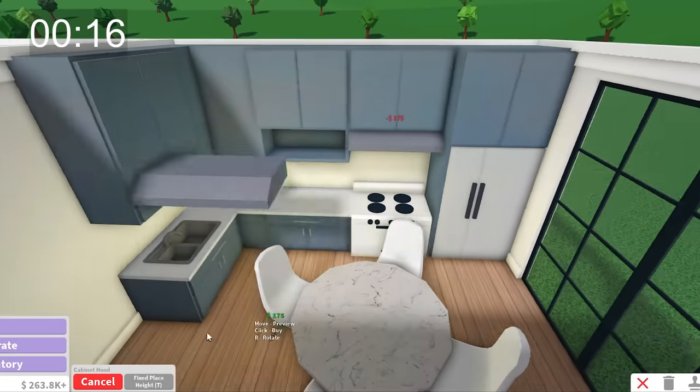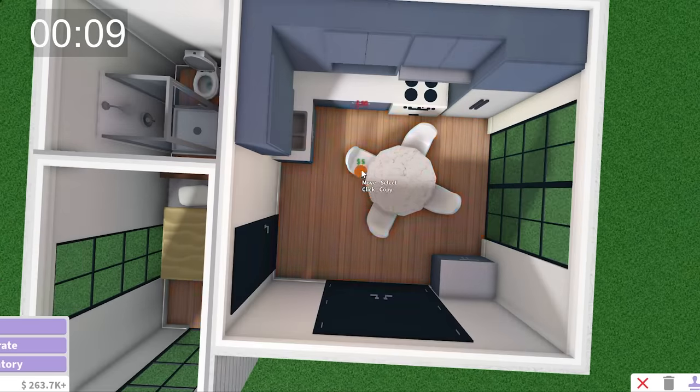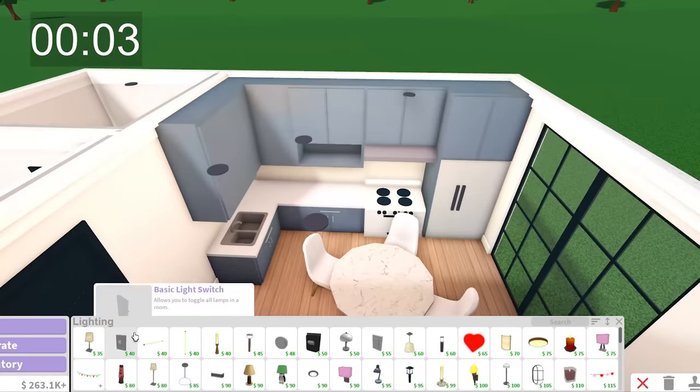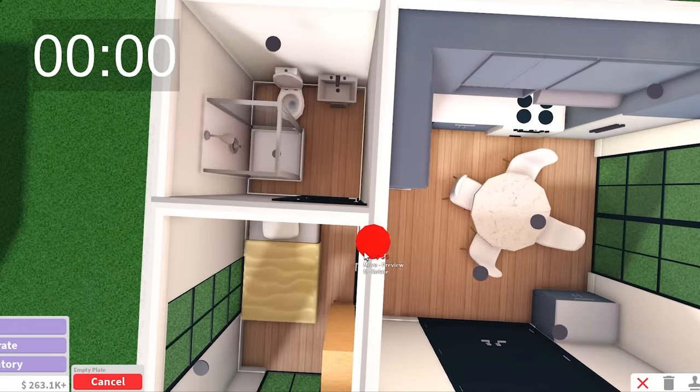Oh, the cabinet hood, of course. There's no light. I need light. Okay, here. Linen. Yes. Okay. Boom, boom. I feel like it's not enough light, so I'm adding a lot of them. That is so sloppy. What else do you need? Plates. You need plates, plates. Plate. Okay, great. No, I didn't get to place a plate.